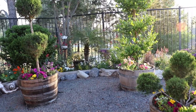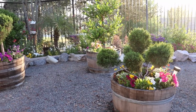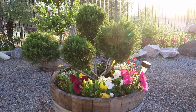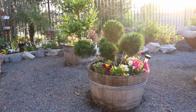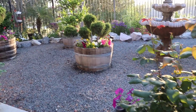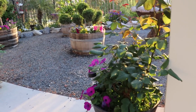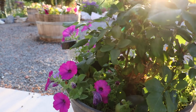And you can see the whiskey barrels are doing so well. I may have to replace the pansies when it gets a little warmer. We'll just wait and see. Right now, they are looking beautiful. Here is another rose and some petunias. I believe there's also a salvia in here as well.